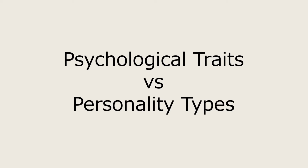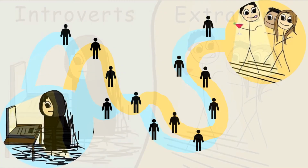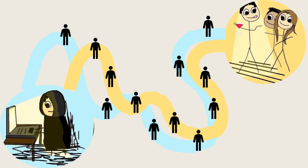Type theory views the characteristics of people as discrete categories, whereas trait theory views these characteristics as part of a larger continuum. For example, where a type theorist would claim that introverts and extroverts are two different types of people, a trait theorist would claim there is a gradient leading from introversion to extroversion, and it's possible for individuals to fall anywhere in between.